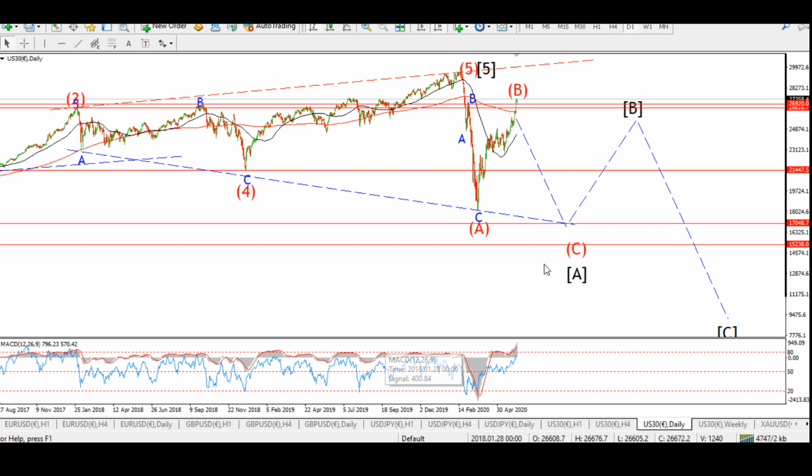And this ain't no bull market. This does not make for a picture of a healthy bull market rally, I'm afraid.